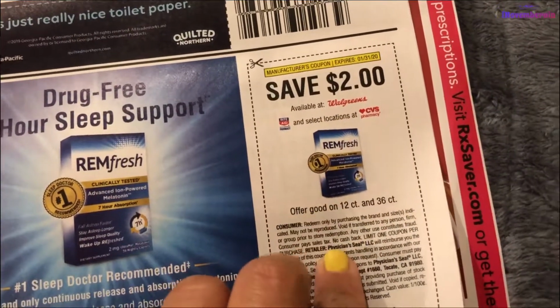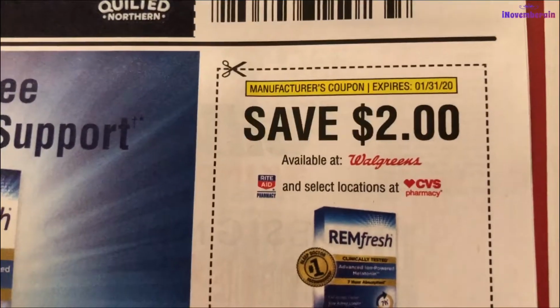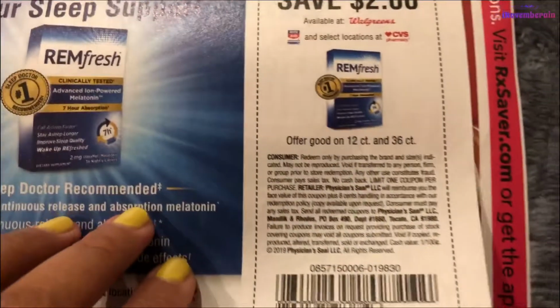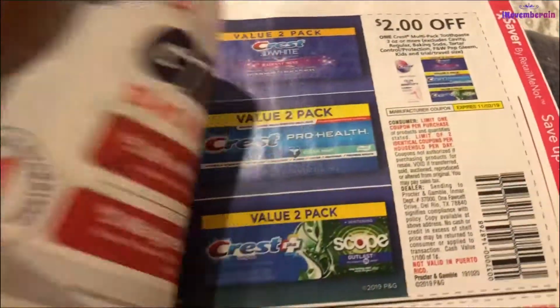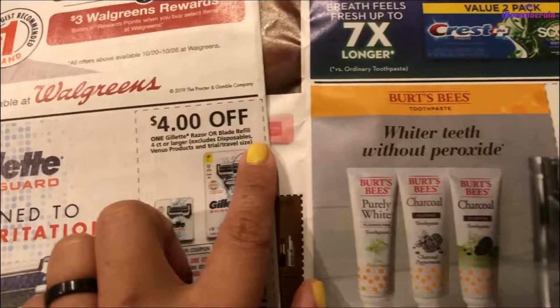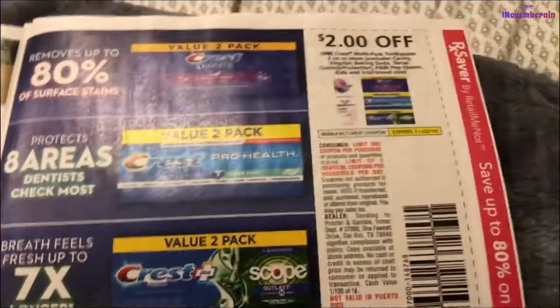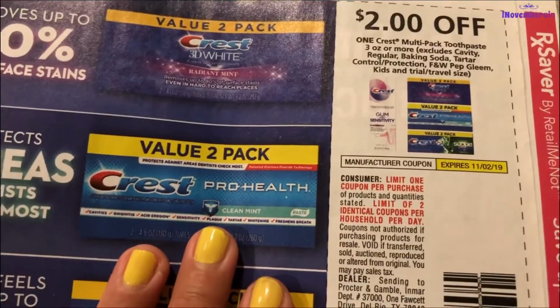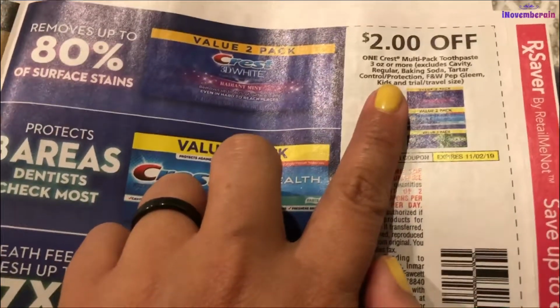$2 off for. Ooh, this is January 31st, 2020. Oh my god, I could keep this for a long time. And there's $1 off for the 2 Quilted Northern Bath Tissue. So, oh, there's another $4 for one Gillette razor or blade refill. Ooh. Oh my god. So, let's see. One Crest multi-pack toothpaste, 3 ounce or more. Exclude the cavity regular baking soda.